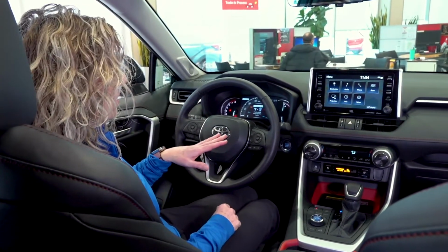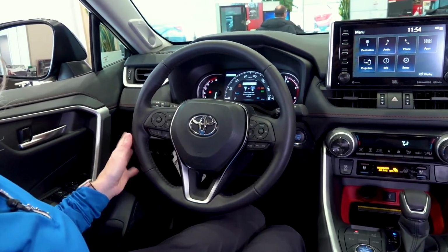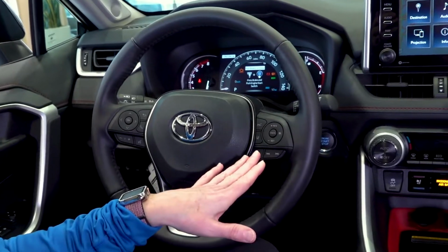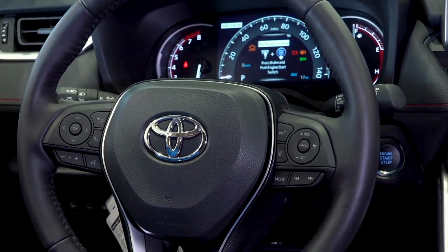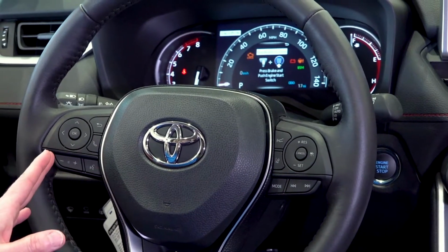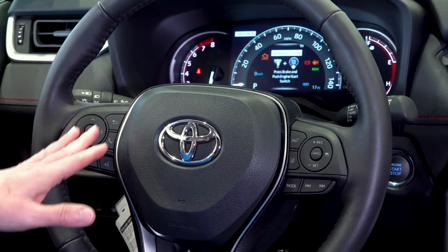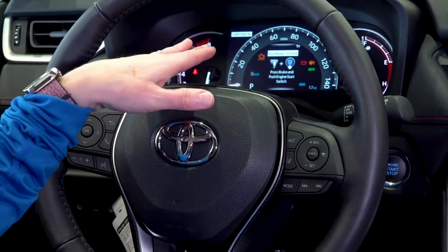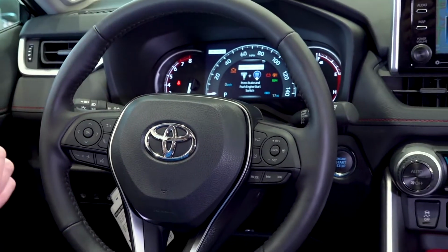Now we're going to work our way over to the steering column. This is a tilt and telescoping steering wheel. You're going to have your controls for your cruise control here, your lane departure warning, as well as audio controls. And then over to the left, you're going to have your Bluetooth, you're going to have your audio volumes, and then you're going to have your adjustments here so you can look at the different information station in your cluster, such as your trip and fuel economy.